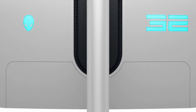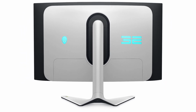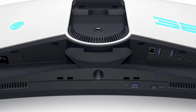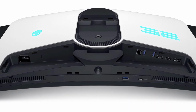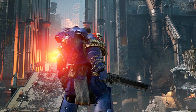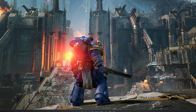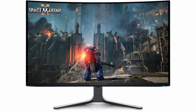The rear design not only adds to the gaming aesthetic but also cleverly conceals a ventilation layer to prevent overheating. Connectivity is seamless with DisplayPort and HDMI options, and the 4 USB ports add convenience to your setup. The stand offers versatility with height adjustment, tilt, and swivel options. Though it sets a new standard for gaming monitors, the Alienware AW3225QF does come at a premium, making it an investment for the dedicated gamer.